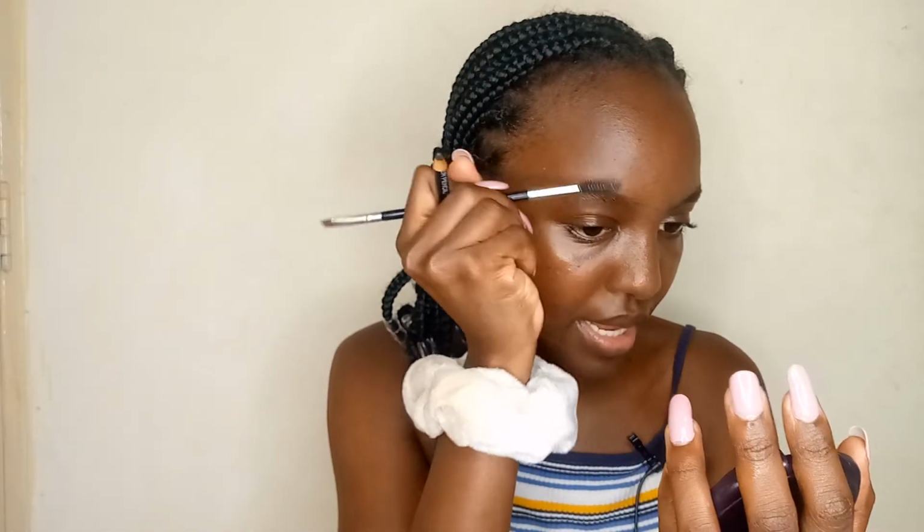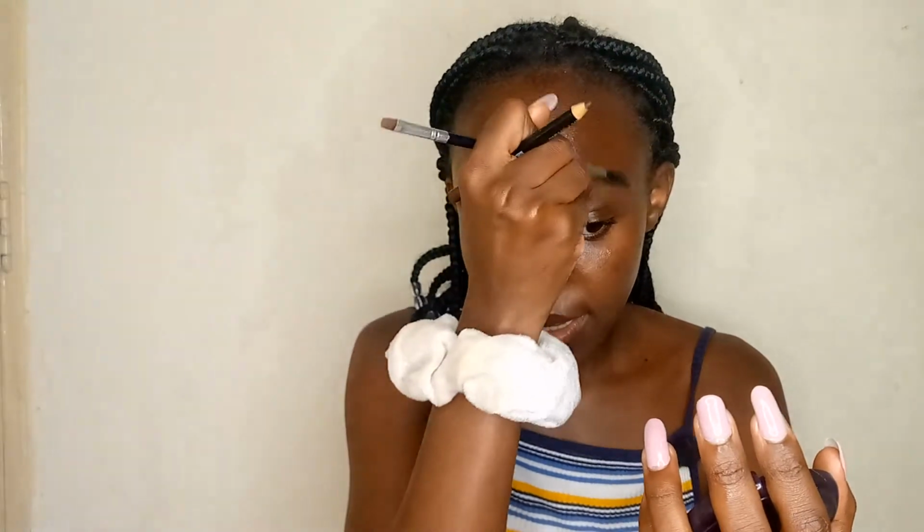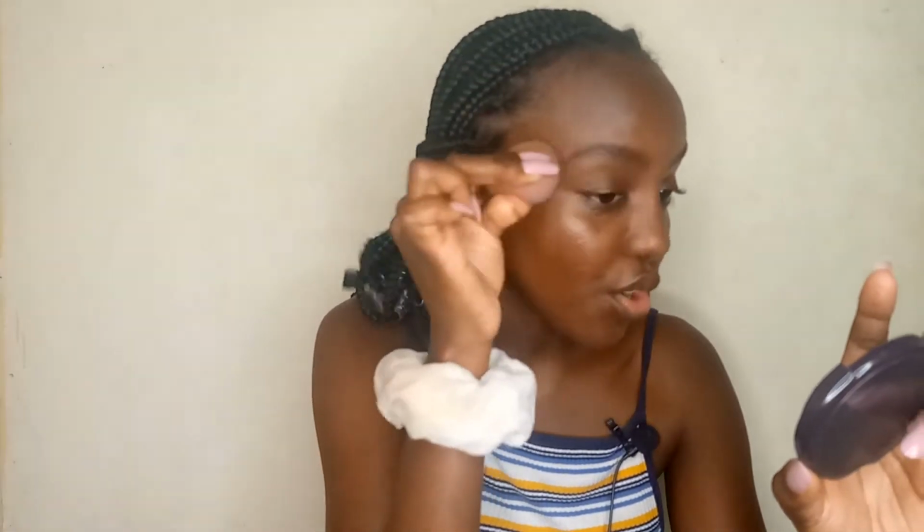So next up is my eyebrows. I've finished doing my eyebrows. I've not done the most. It's not that I do the most, I don't like doing a lot of makeup, so that's why I do this makeup look.